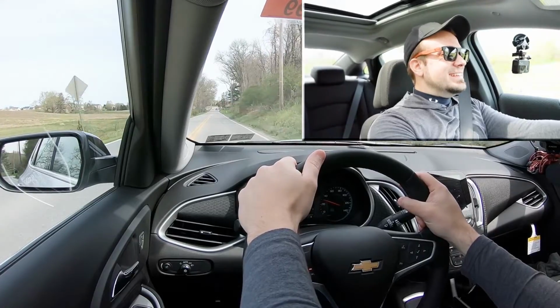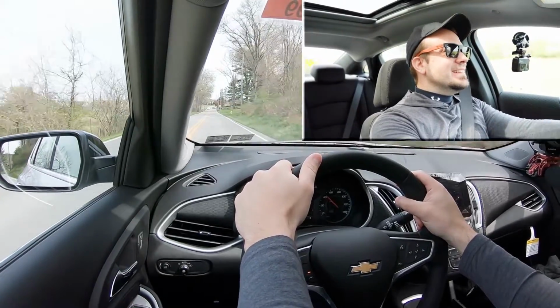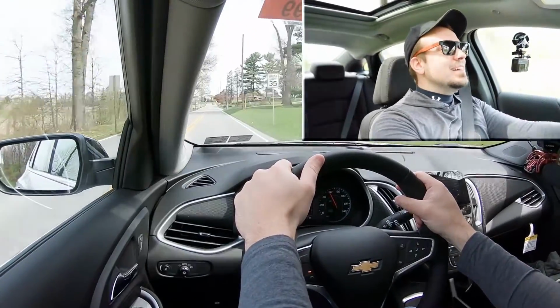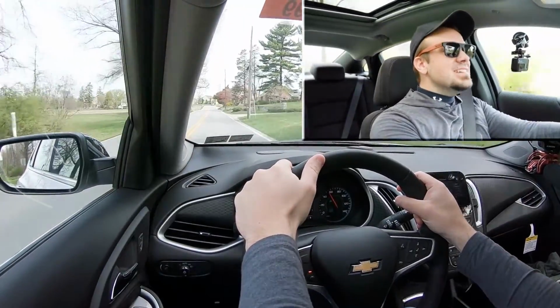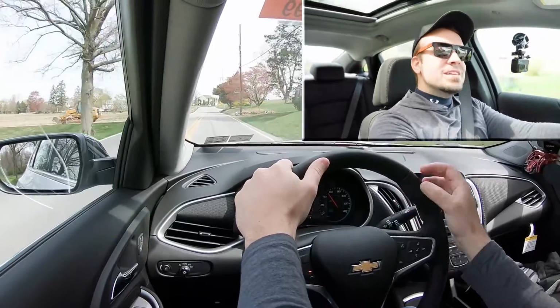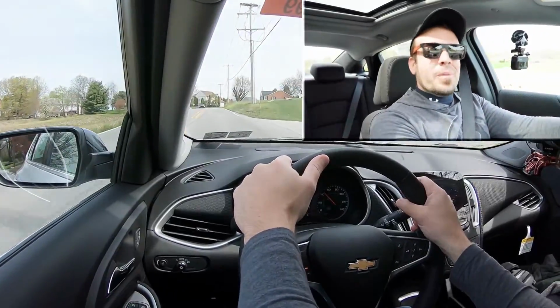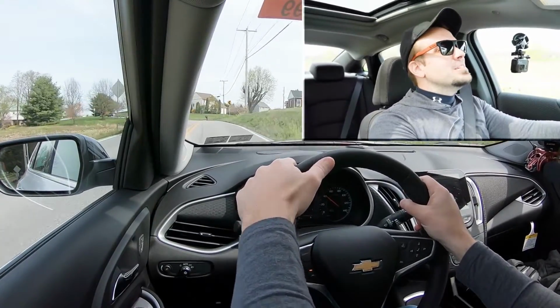Oh, slipping a little bit. That's still fun though, man. All right, yeah. You're not gonna have any issues emerging onto the highway. Like I said, that's fine. That's a decent amount of power right there, and since it's all being sent to the front wheels, there was a little bit of slipping, but that just means there's adequate power. That's all that means, guys. So that was fun. I like that.